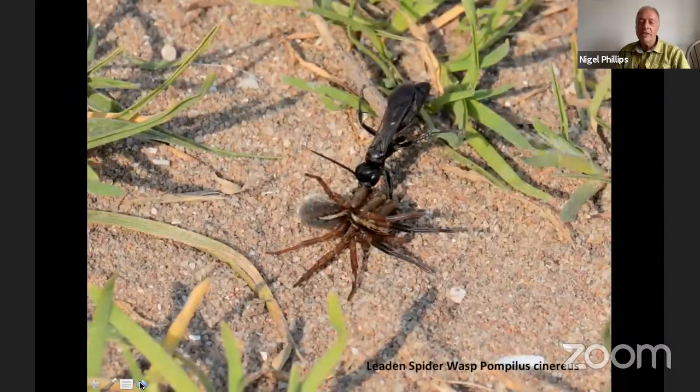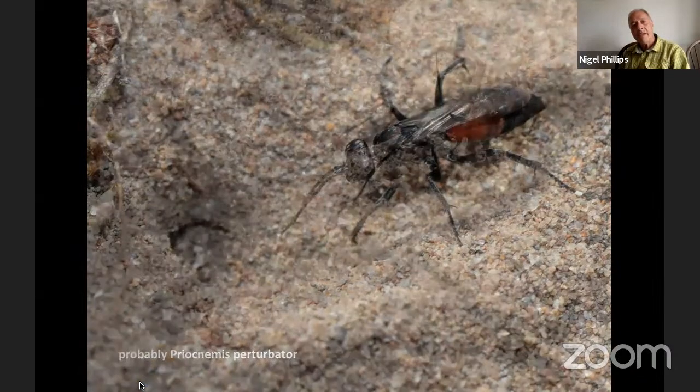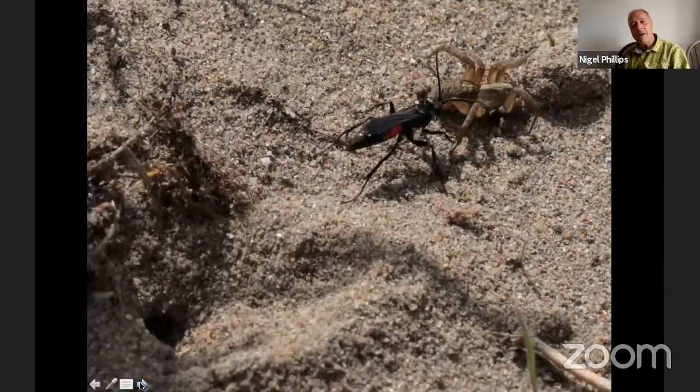And then if you stand still long enough, where you find one of these spiders lying there, you might see the wasp dragging it along. This is the leaden spider wasp. So they bite these spiders and paralyze them, and then they drag them down the hole.